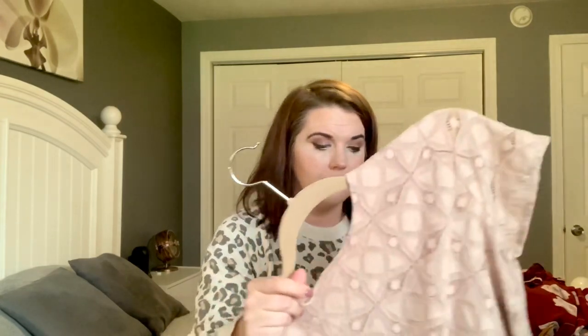Ordinarily, I don't consider t-shirts part of my 10 core items. But this one I decided to include because it was a little bit higher quality. It is lace and it's not just a plain basic t-shirt.